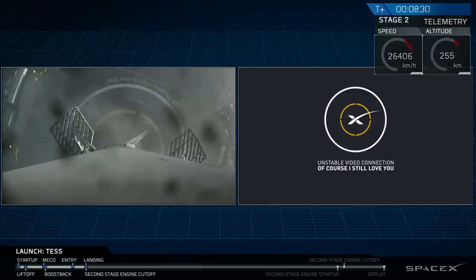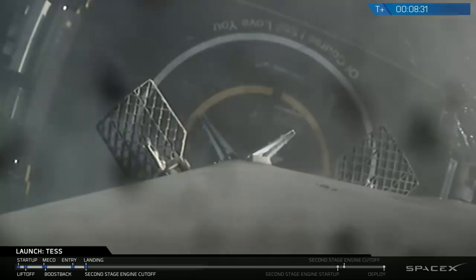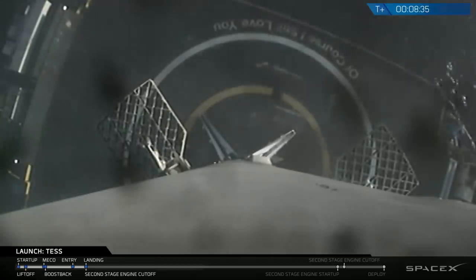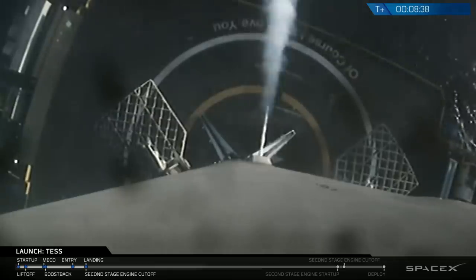The first stage has successfully landed on, of course, I Still Love You. This marks the 24th successful landing of a Falcon 9 first stage.